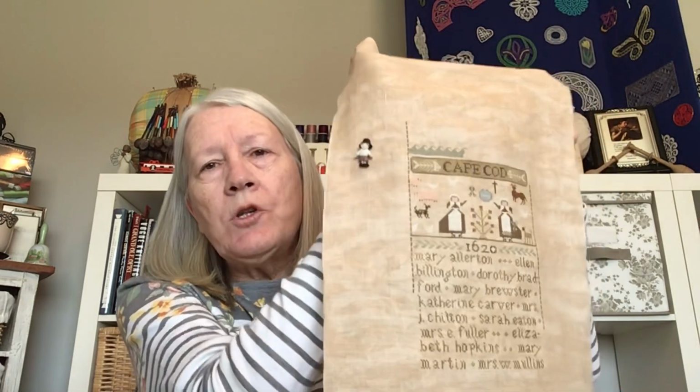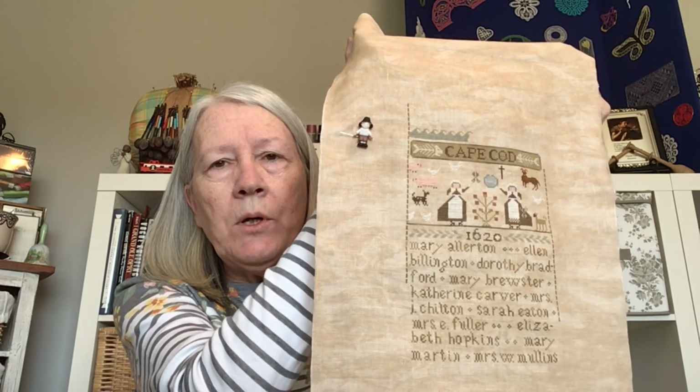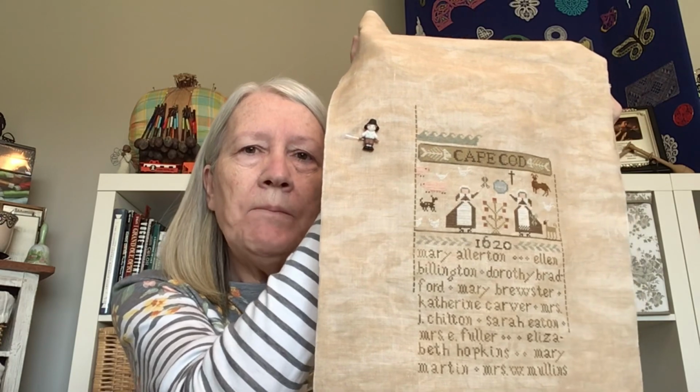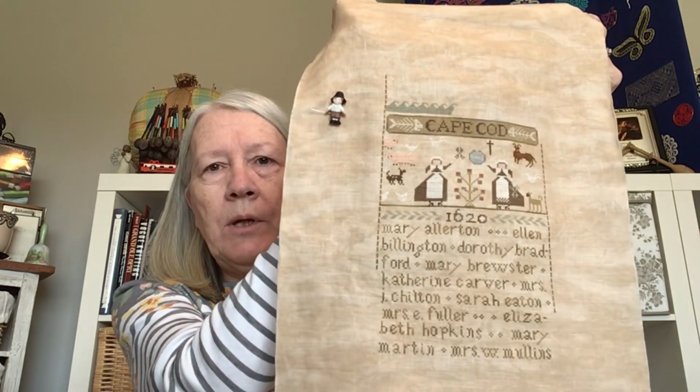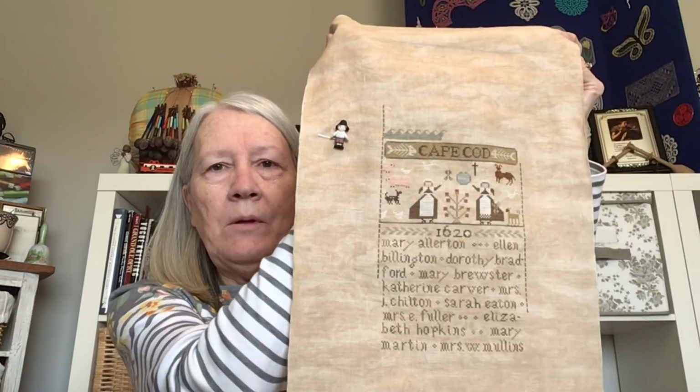This is being stitched. My kit, I picked 40 count Vintage Country Mocha. Shepherd's Bush kitted up my kit with the called-for threads. And there's my little cute Pilgrim needle minder guy up there too.